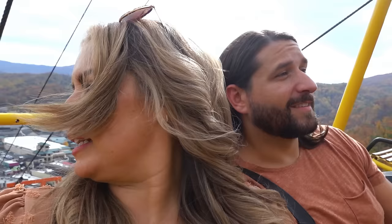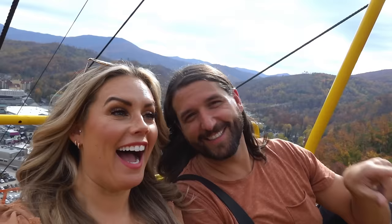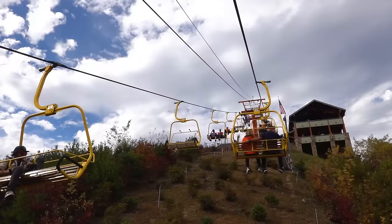So you don't realize how high you're going until you look behind you because you're just focused on what's in front. But I mean, it's up here and it's steep. I don't know how I'm gonna go over this bridge.